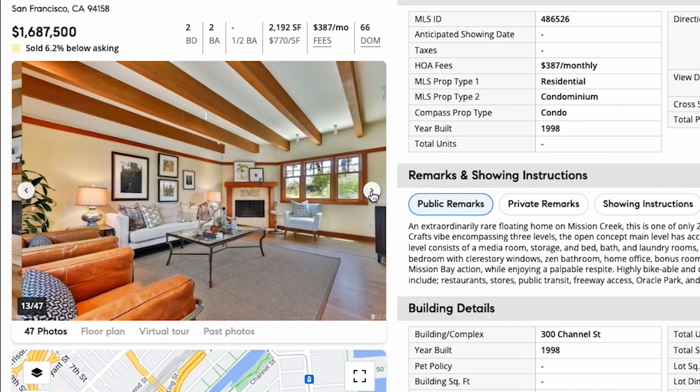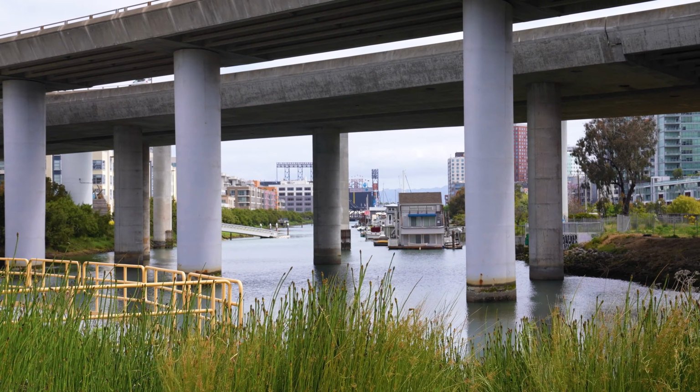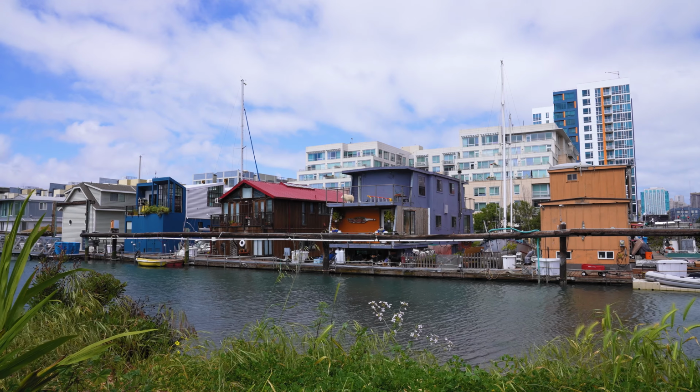Now, believe it or not, one of these actually sold just under 1.7 million back in 2019, which goes to show when the market is hot, even these little awkward houseboats behind me, which are not for everybody, sell, which is pretty indicative of what can happen in a hot market. Even a houseboat in San Francisco can trade at a crazy premium.